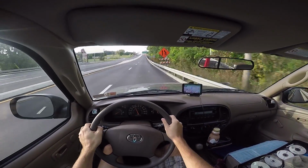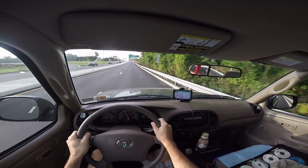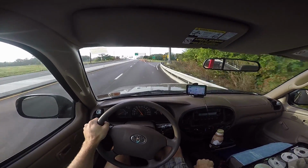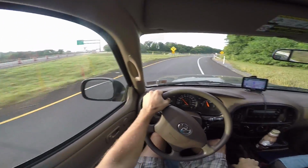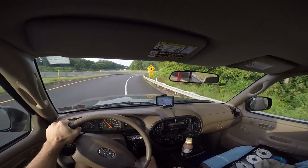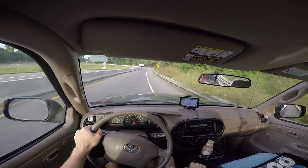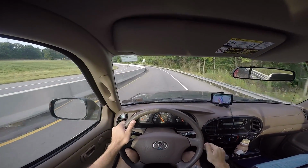One last thing, and now, yeah, Garmin, you want me to go right through Reading, don't you? No. We're going to Moton. We're going on 222. We're not winding our way on 61 all the way through Reading. Yeah, that's right, recalculate. I updated the maps on this Garmin.